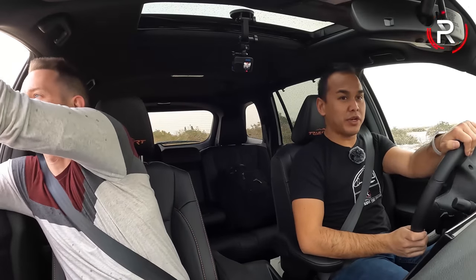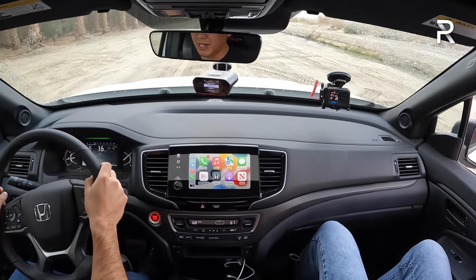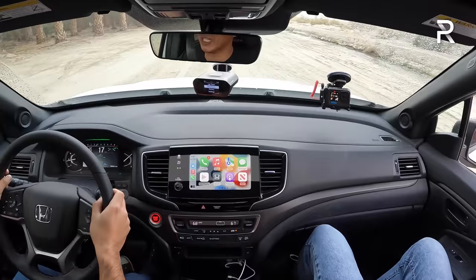All right, so it's a rather confusing weather day here in Palm Springs, California. Well, technically, we're about an hour south of Palm Springs on our way to Borrego Springs. But Rob and I, we've had a lot of time with the Passport and the Pilot. This was actually one of our first cars that we drove at a Honda media drive, our first media drive, back in 2015. So this generation is definitely due for a redesign.